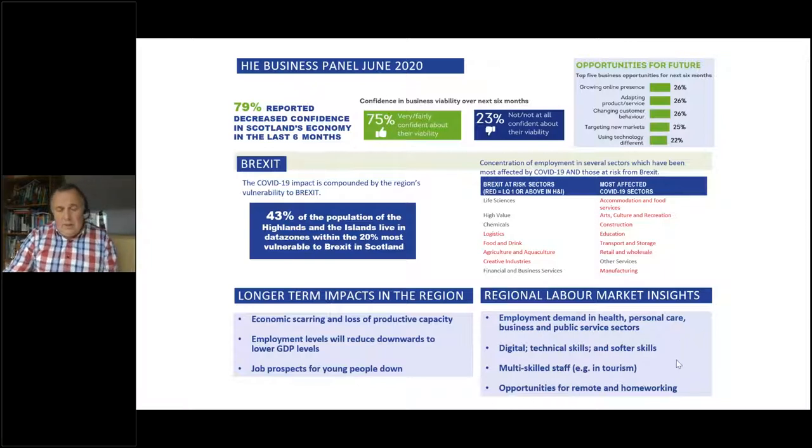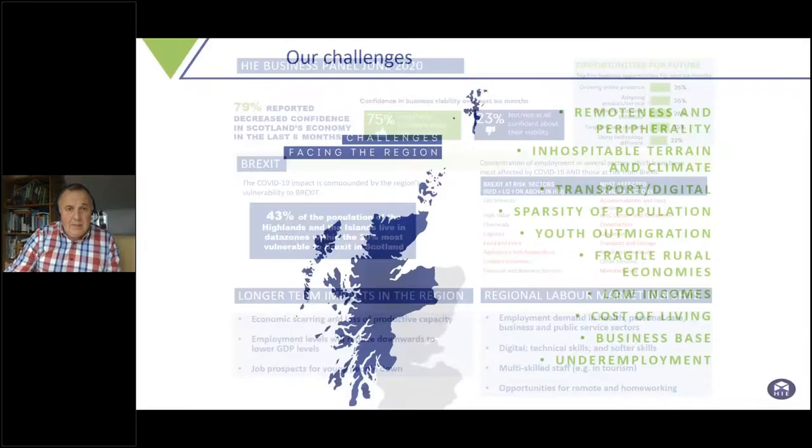Also, you've probably seen quite a lot in the press around opportunities for remote and home working, and there's a lot of talk about the house market around Inverness booming and so on, but just what that means, particularly for some of the outlying areas where we have challenges with housing anyway.